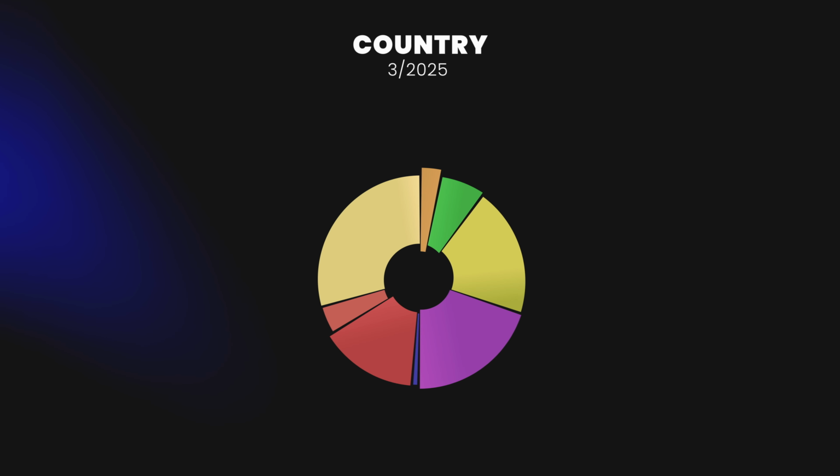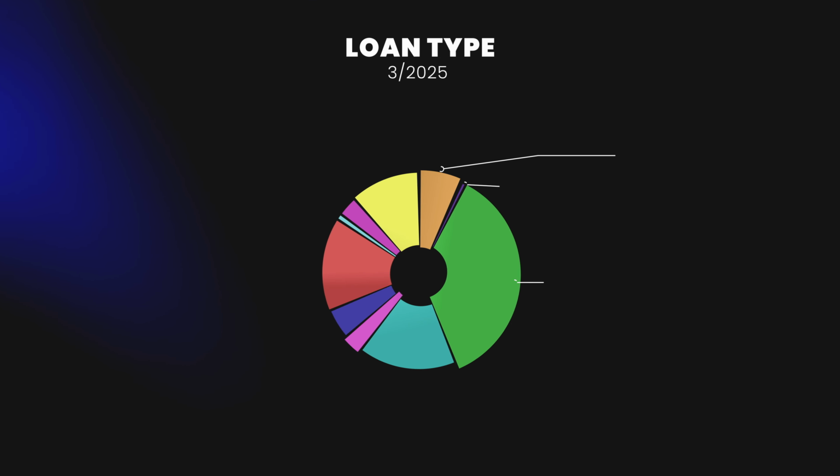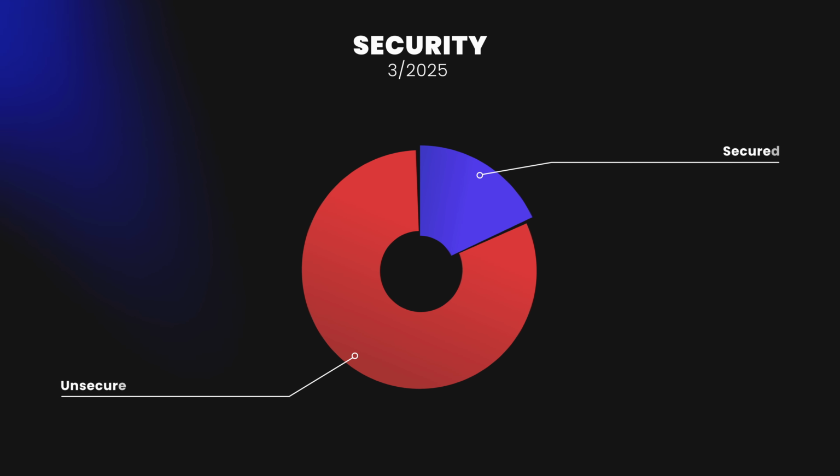The portfolio is diversified across various countries, mainly South Africa, the Czech Republic, and Singapore. The amount invested in short-term loans increased, while the investment in commercial and installment loans decreased. Roughly 20% of the portfolio is exposed to rental investments or discounted debts. The proportion of secured versus unsecured loans remains more or less the same.